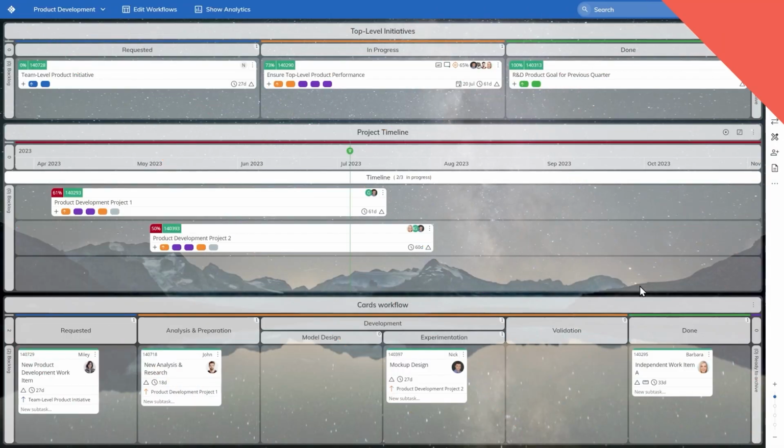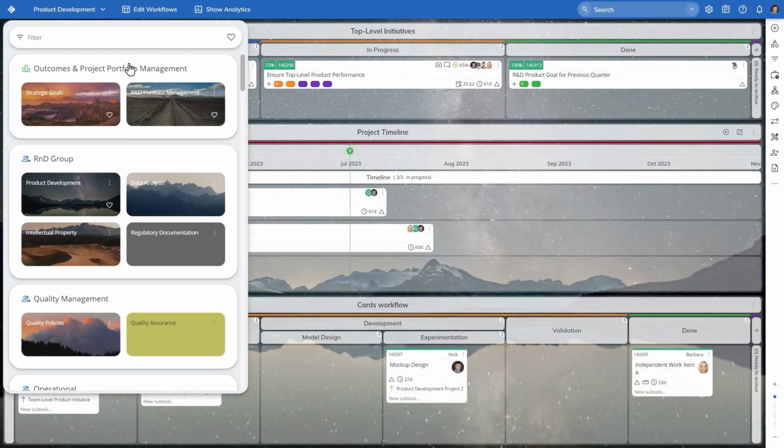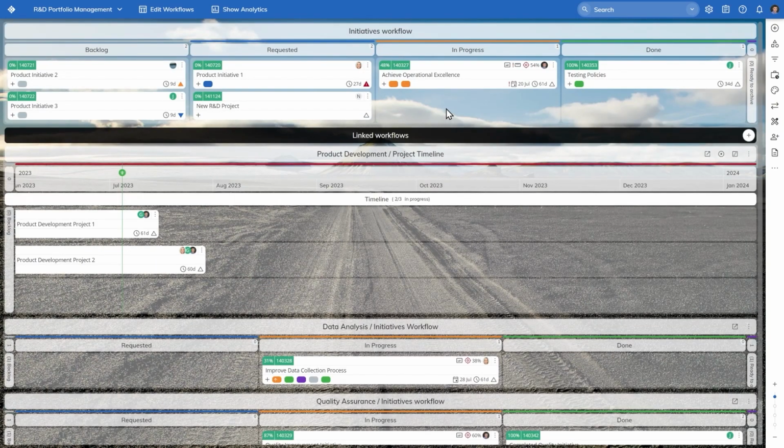Now, let's move to a management board on a management workspace and demonstrate how you can create such hierarchy from the highest to the lowest level. Think of a management board as a portfolio hub which connects multiple other team or management boards together, so you can visualize work across the organization. In this case, suppose that the management board represents the R&D portfolio management, and you've connected the boards of 3 teams: product development, data analysis, and quality assurance.